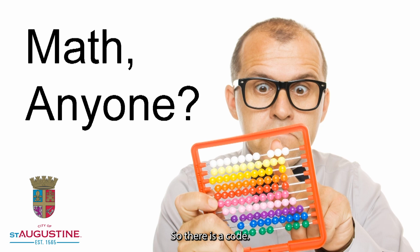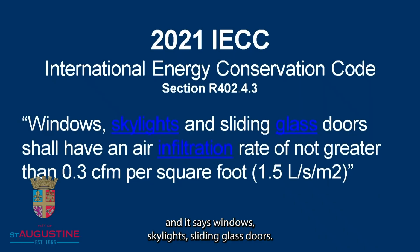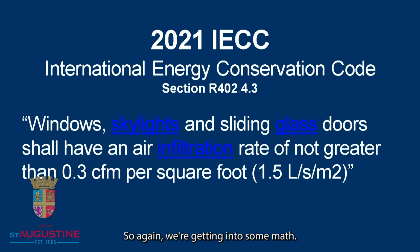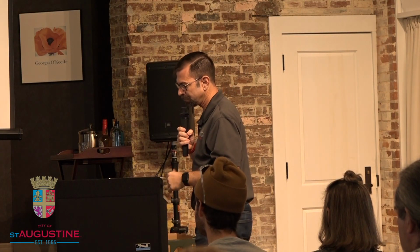There is a code, called the International Energy Conservation Code, that all windows have to meet. The most recent code I have is the 2021, and it says windows, skylights, and sliding glass doors shall have an air infiltration rate of not greater than 0.3 cubic feet per minute per square foot. So again, we're getting into some math. I know it's Saturday morning, so I appreciate your patience with this.